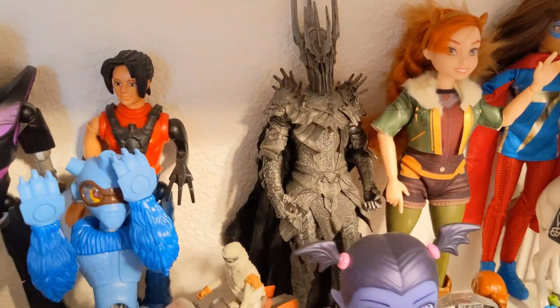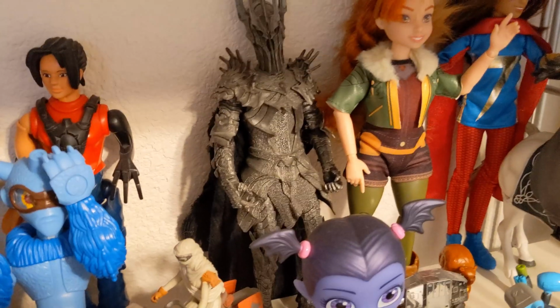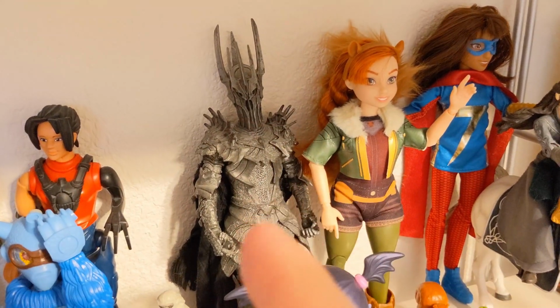So he still talks, and we've had that from 2000, whenever the first Lord of the Rings toys came out. He has a mace, but his mace is depressed looking and it looks really funny. My dog is frightened of that thing. If I put it down and make it talk, my dog freaks out.